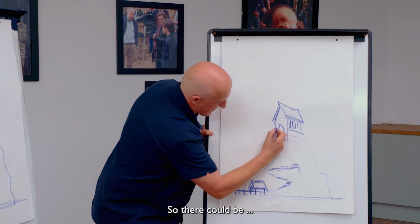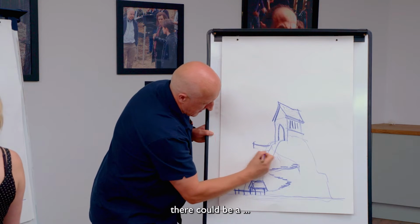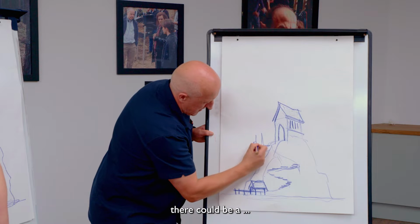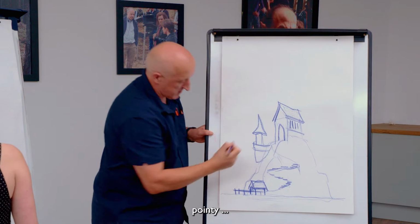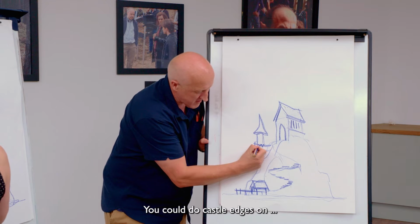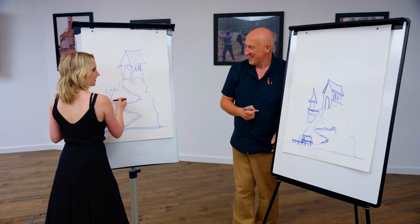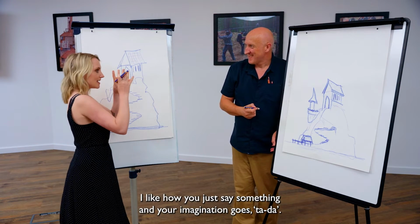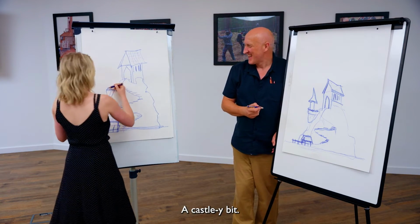So there could be, like on the cliff, there could be a castle-y bit with a pointy. Castle-y bit. You could do castle edges on. I like how you just say something and your imagination goes, ta-da! A castle-y bit.